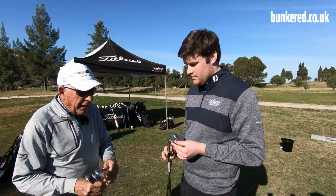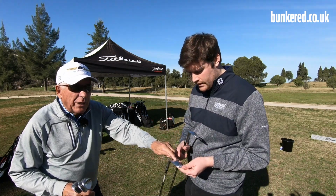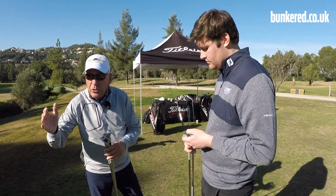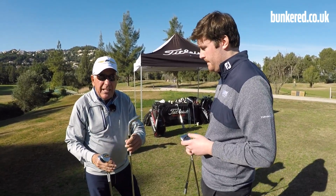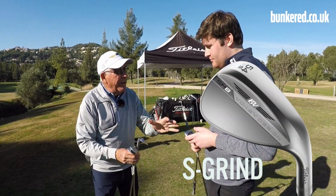Okay. M grind. And it's versatile again. Toe, heel, trailing edge removed. This is a very good option for somebody who wants a high bounce sand wedge option and a low bounce lob wedge option, which would be right there. Then we've got the S grind. It's been a very, very popular grind. I call it the middle road.